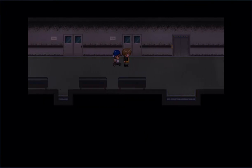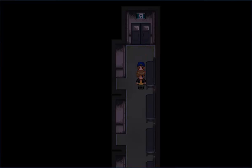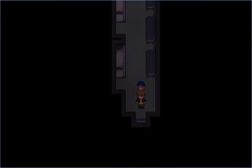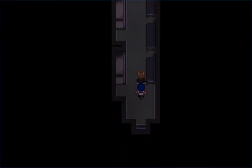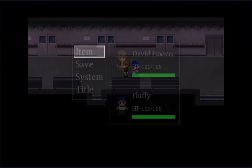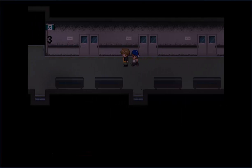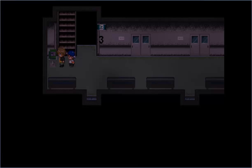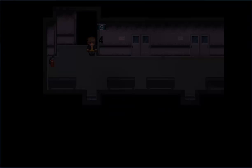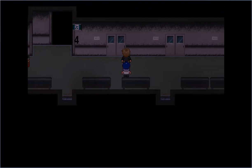That's where the fetus was. Okay. Hold on, I'm actually gonna save. There we go. We got Fluffy with us. I love how, as he walks, you guys notice that he just kind of flaps his arms. See, he just flaps his arms, flap, flap.